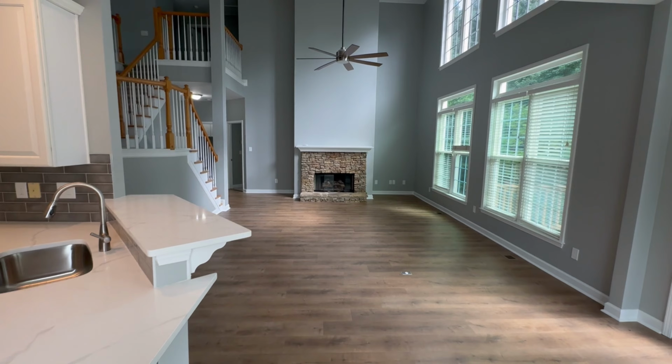You keep walking and you will find the kitchen. The kitchen has quartz countertops, stainless steel appliances, white cabinets. It is overlooking the breakfast area and the family room. I also like that you have a butler's pantry. So perfect setup if you're having guests over or a nice dinner, you have enough counter space.